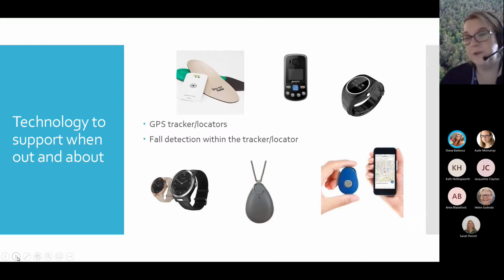There are lots of different GPS trackers now. We've got watches that hopefully look a bit normal nowadays. We've got little items that can go on a chain or a lanyard. We've even got trackers that can go in shoes, the smart soles at the top. So there's a wide variety. It's best to look at what the individual would be able to have and tolerate, because not one tracker suits everyone.